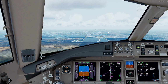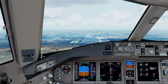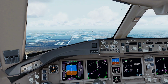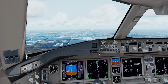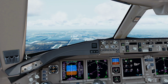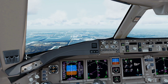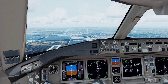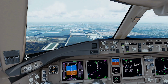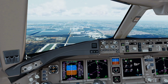Flaps 5. And then we will be at a very comfortable flap 15 setting once we hit the glide slope, and it's just perfect. Flap 15. Okay, go around altitude will stay at 3000, so we can leave it as it is. And that's the glide slope. Cool, 11 miles to go.